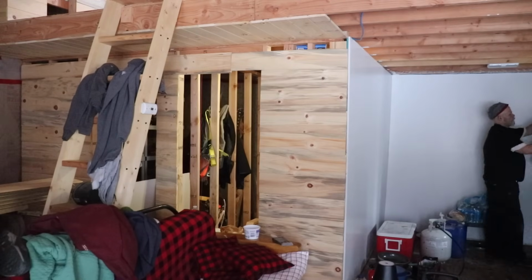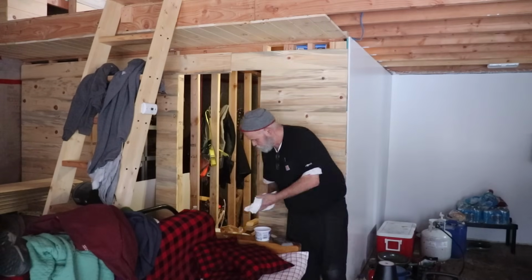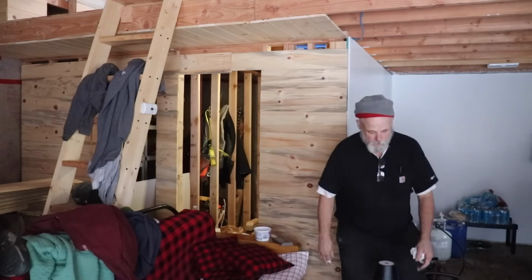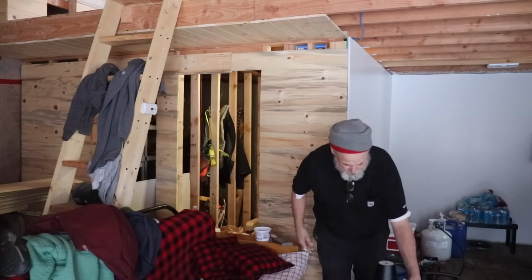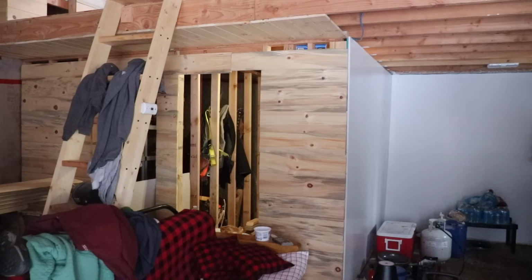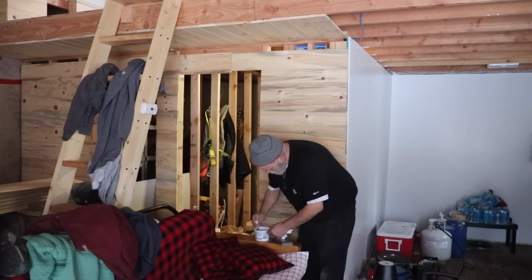Latex paint cleans up with warm water and soap. Good. So now I need my 4 ounces of water added to this. And this will be my first test. This is the 50-50 blend. Could use something to stir that up with. Pretty thin.